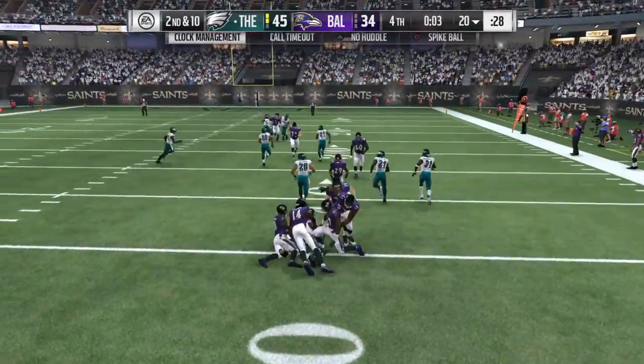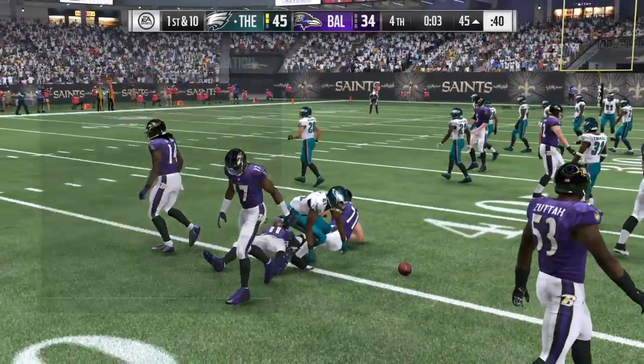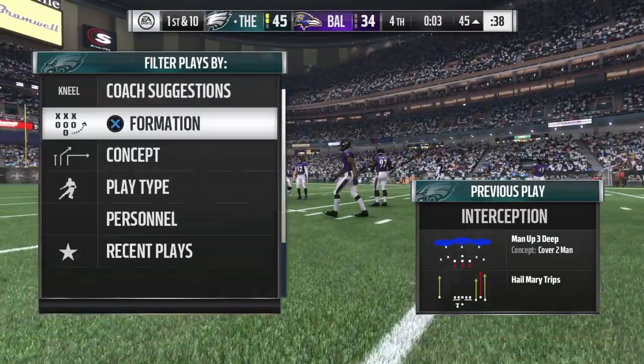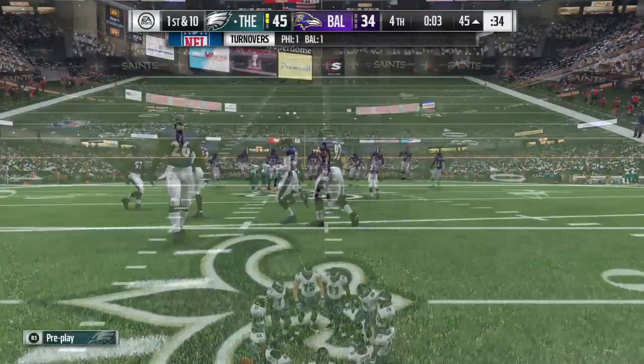A great read, and it's picked off. And he returns it into enemy territory down to the 45-yard line. A big pick there by Patrick Peterson. This one's going to seal victory for his team.